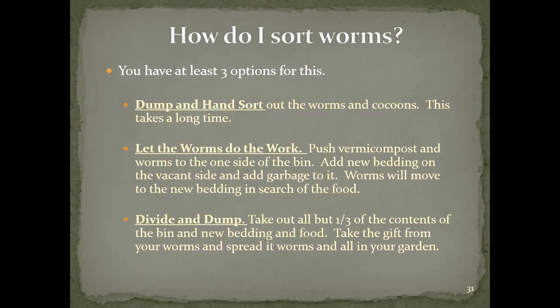You could do that. Or let the worms do the work. Push the vermicompost to one side of the bin, add new bedding, and only feed on the left. You're going to get the majority to move over time. You just can't stir them together, but the worms will move to the new bedding. And you can divide and dump, take out about a third. And then in the spring, if you want to put them out in the garden, just keep some and start over and then spread them on all your plants.